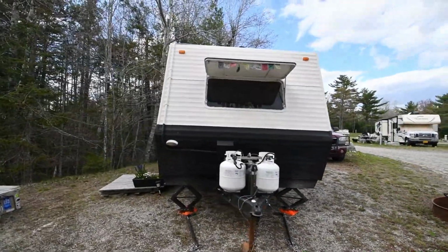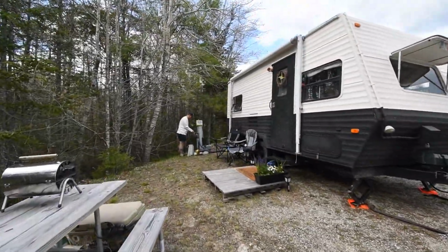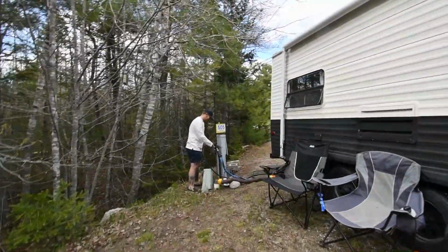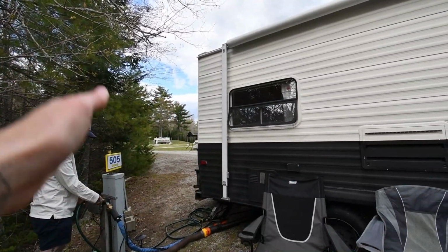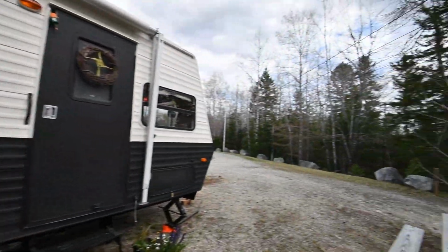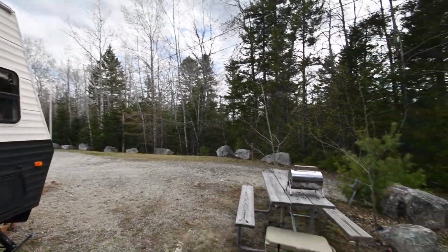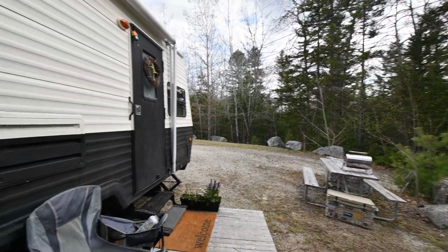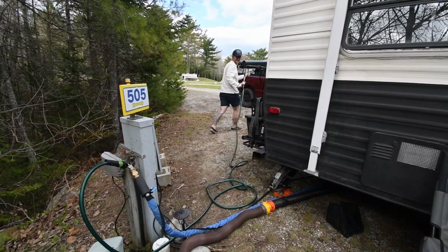So with our site, it is actually supposed to be facing the other way, hence why our sewage and hoses are on the front side of our trailer. However, if we would have pointed the trailer here, we'd be viewing other RVs, but facing us this way gives us the chance to look at the trees instead and kind of have our own little private space. So we hooked our hoses up underneath instead.